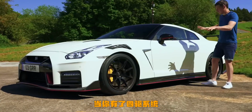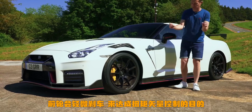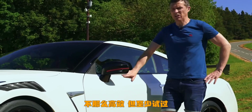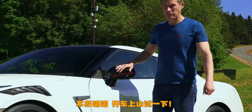So you've got that four-wheel drive system. At the back, you've got a limited slip differential, whereas at the front, it'll brake the front wheels to try and do torque vectoring by braking sort of thing. It's not that effective, but it sort of tries to work. Anyhow, let's compare how these cars actually drive by driving them on a twisty mountain road.